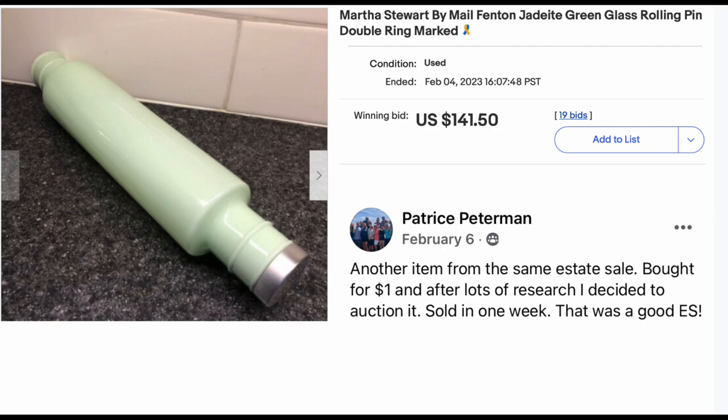Patrice Peterman, another item from the same estate sale. Bought for $1, and after lots of research, I decided to auction it. Sold in 1 week. That was a good estate sale. This item is Martha Stewart by Mail, Fenton Jadeite Green Glass Rolling Pin. $1, sold for $141.50.